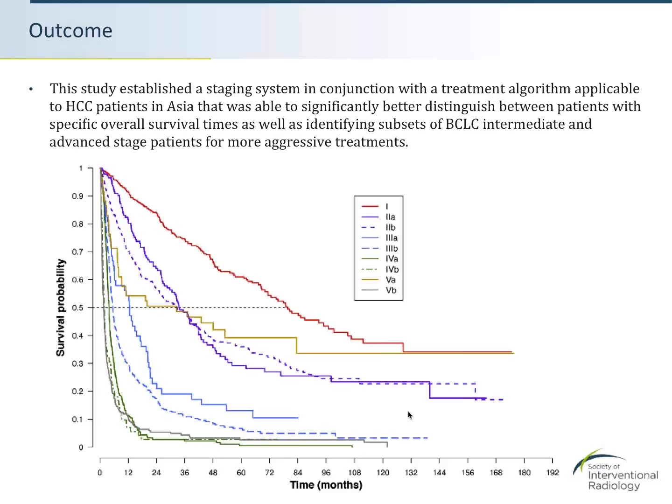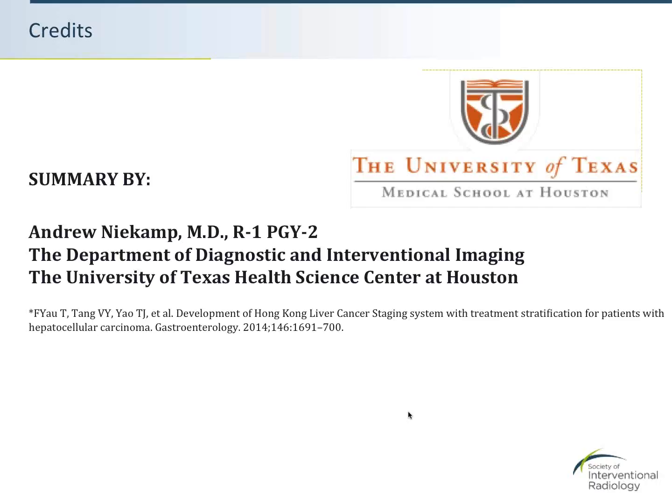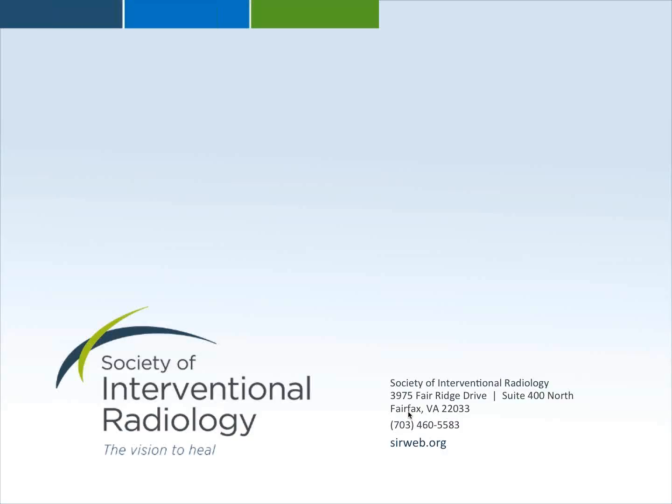However, it does set up a pretty promising staging system, and something that I think needs to be tested in a prospective cohort study, or large scale randomized clinical study to see if these results can be extrapolated to a real world scenario, as well as seeing if these same results would apply to patient populations in the United States, which again are mostly Hep C, not Hep B, and are otherwise cirrhotics, alcohol disease, or NASH. So that is basically the paper, and I'll open it up to discussion now.